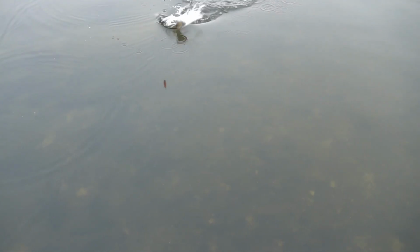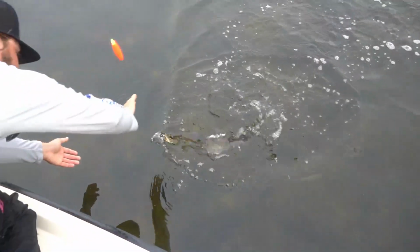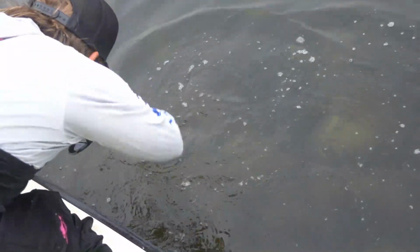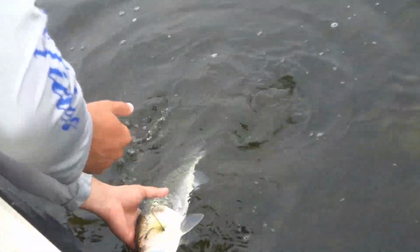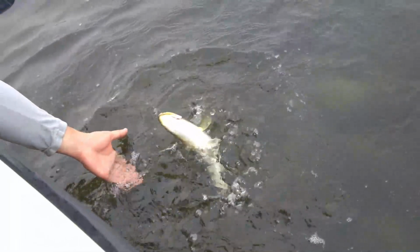Oh, nice trout. That's a good one. Don't you drop my fish, boy. Don't you lose my fish. That's the biggest one yet. That's the biggest one today. Don't you lose him. All right.